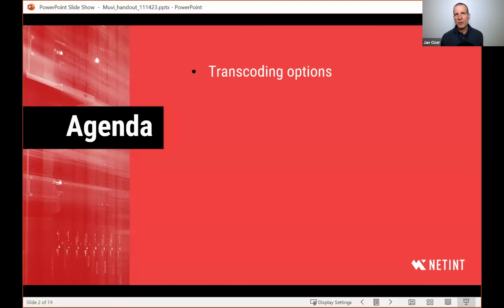So here's our agenda. I want to talk about our transcoding options for large scale events. We'll cover the type of event that we're discussing in a moment. And then I want to talk about the criteria used to differentiate between the various transcoding alternatives that you have.